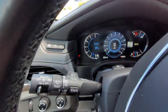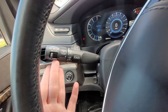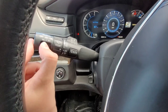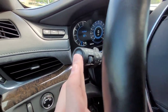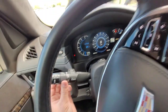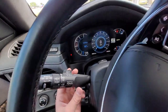So looking at this stalk here, you can use your turn signals like that. Pretty standard. You've got your rear wiper control here, intermittent and on. On the end of the stalk, if I push that in, it will do the rear wiper fluid. I can adjust the intermittent front wipers here. I can do that, and to have it go just one time, I can pull down like so.